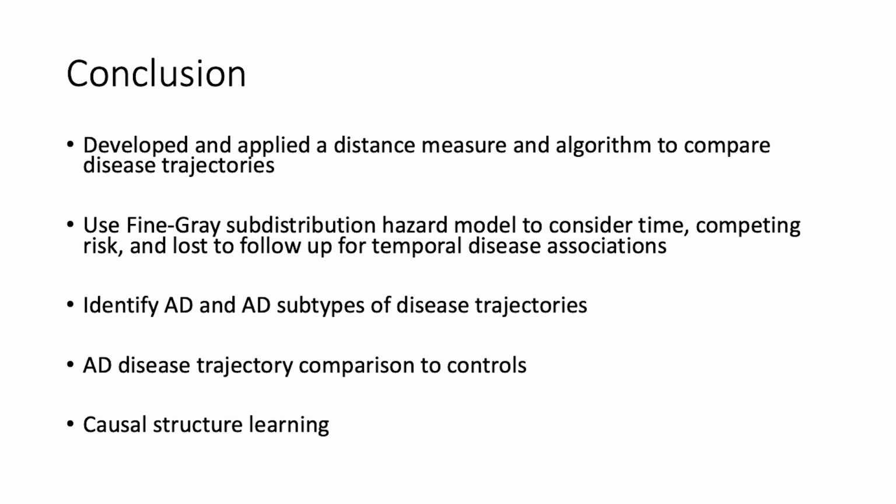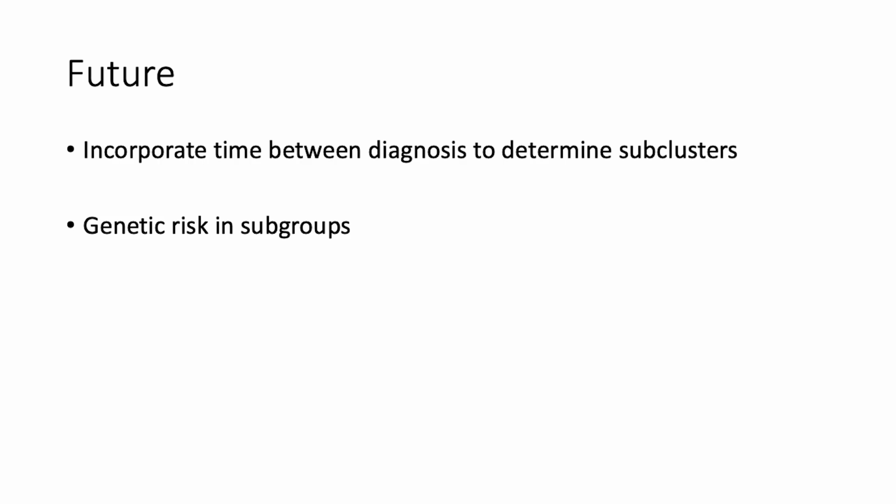So in conclusion, we developed and applied these distance measures and tried to compare disease trajectories. We used this Fine-Gray hazard model to account for loss of follow-up and competing risks of death. We identified these disease trajectories and tried to compare them to controls as well. In the future, we want to incorporate time between diagnoses more to help do these subclusters. And we wanted to look at genetic risks.